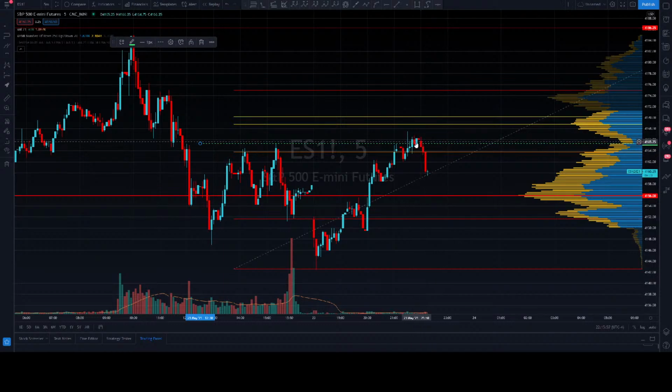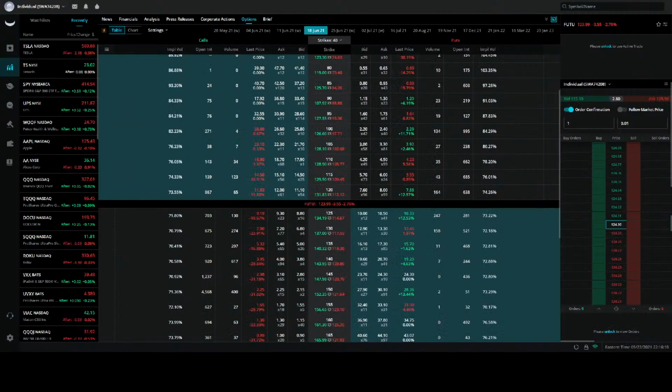So that's scaling in, and then scaling out is when it starts to hit your price targets. You can start selling them one by one, and if it breaks below your price target and rejects, you could sell the whole thing as a batch. So something to consider.